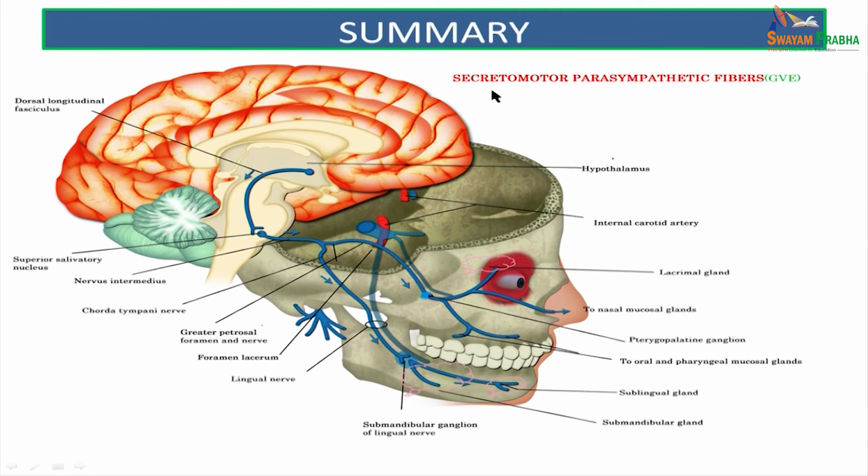To trace the secretomotor parasympathetic fibers, which carry general visceral efferent fibers from the lacrimatory and superior salivatory nucleus, the impulses to these nuclei are forwarded from the hypothalamus via the dorsal tegmental fasciculus. From there, the general visceral efferent fibers travel via the trunk of the facial nerve and are given out through the greater petrosal nerve, then the nerve of pterygoid canal, which are relayed in the pterygopalatine ganglion.